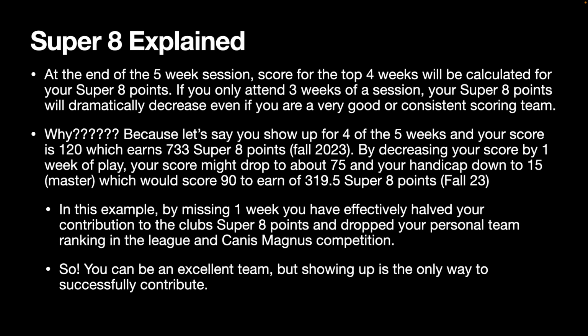This slide, and if you just want to pause it and read through it, is really just explaining the importance of making it to 4 out of the 5 weeks in a session. So before you commit to a session of Toss and Fetch, you really just need to look at your calendar and figure out if you can make the weeks. If you can't, you can always do a makeup day. There are 2 other teams, one competing on Saturday, one competing on Sunday, that are local at the moment that I'm recording this. And you can feel free to contact their team captains and do a makeup. But it makes sense, you got to show up in order to contribute.